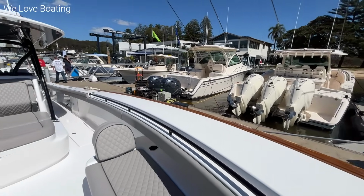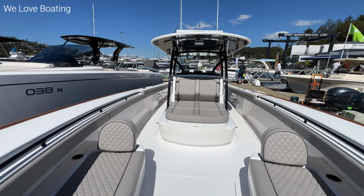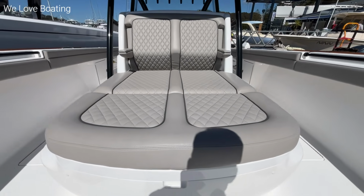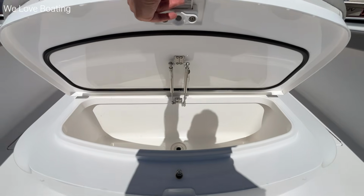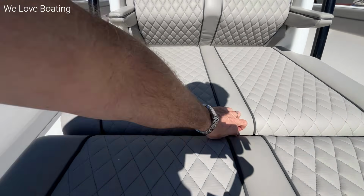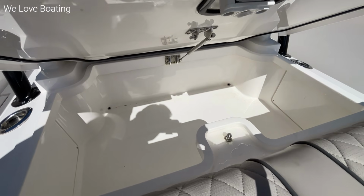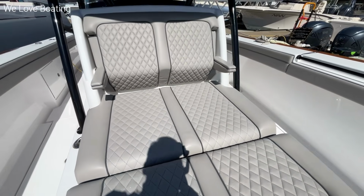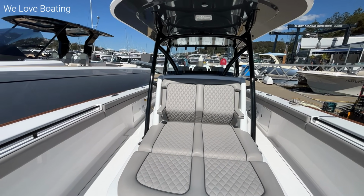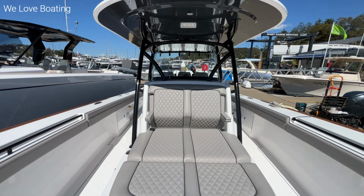But if I spin around, you'll also see that there's like a double bench seat directly in front of me here, and this has a couple of cool things to show you. The first is there's a concealed live bait well. That's that one there. And then underneath this seat there's even more storage like that. So, like as you'd expect, there's no shortage of places to store gear, ice, fish boxes, tackle. It really is superbly set up.